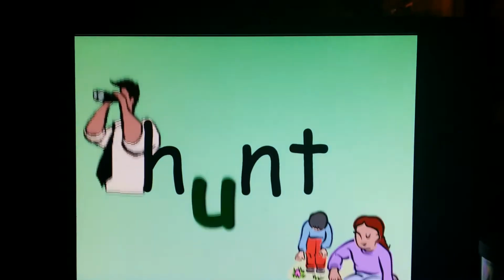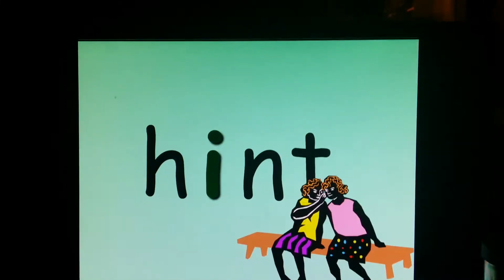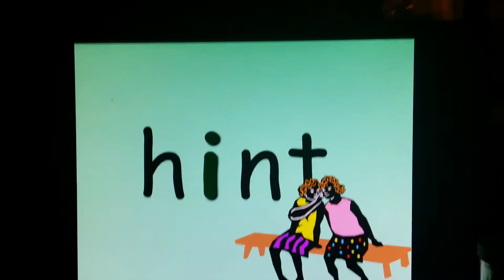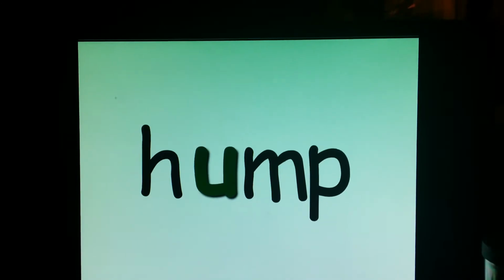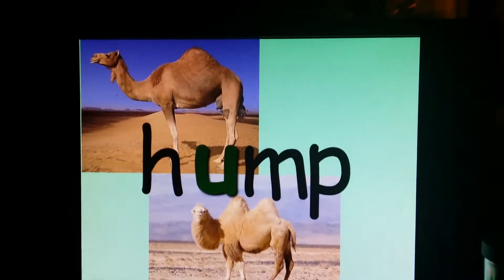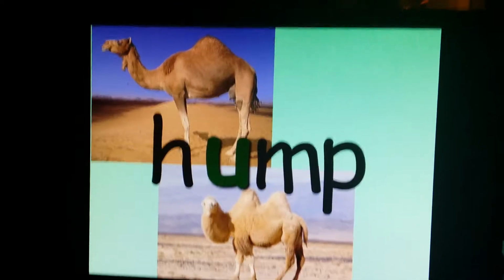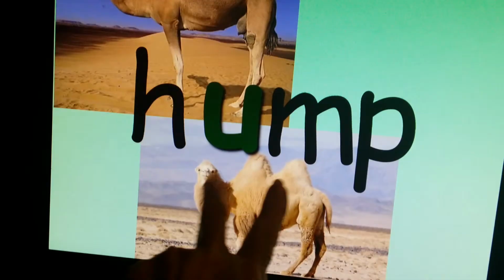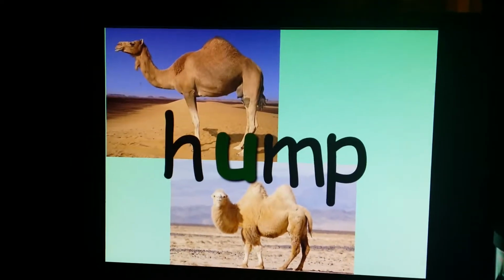Now let's change the vowel. In. Do you need a hint? Oh, you already know that word. Hump. And a hump is a bump. Did you know there are 2 types of camels? One has just 1 hump, and one has 2 humps. They're both camels.